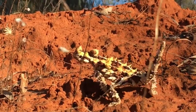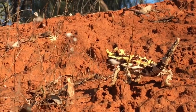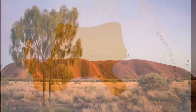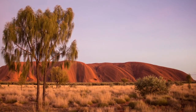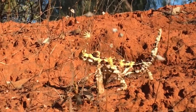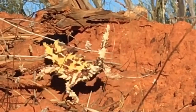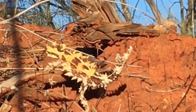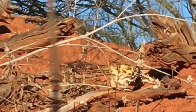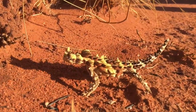And I've saved the best piece of information for last, because probably the most fascinating thing about thorny devils is that they live in some of the hottest and driest parts of Australia where water is difficult to come by. So to overcome this issue, they have another amazing adaptation to obtain water to drink. Because of the specialized capillaries in their skin, all they need to do is come into contact with water with any part of their body, and moisture is collected by the capillaries in the skin and funneled towards the mouth, or wicked towards the mouth.